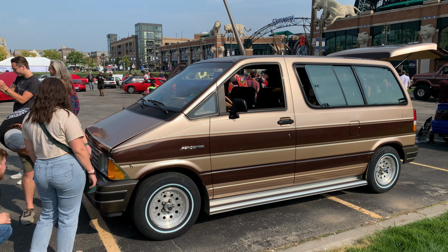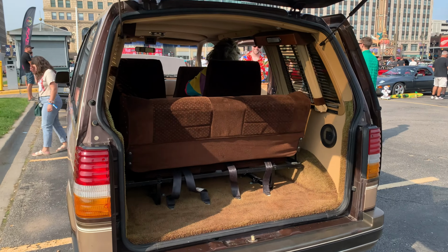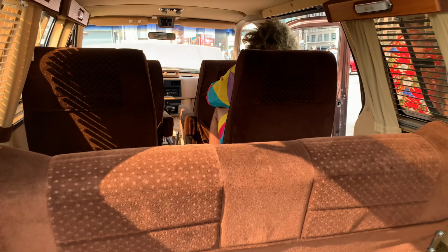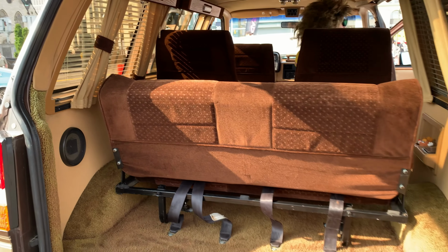This is not an ordinary two-tone brown Ford Aerostar. This is a custom two-tone brown Ford Aerostar with shag carpeting and window blinds.